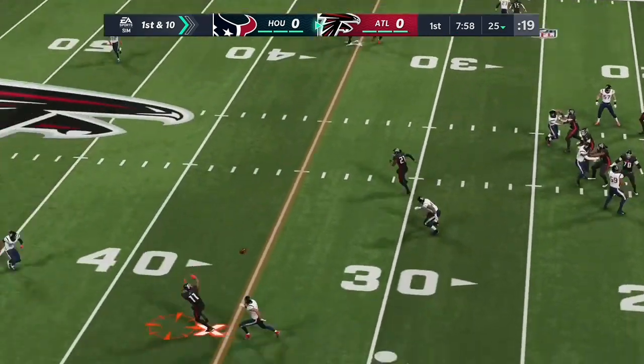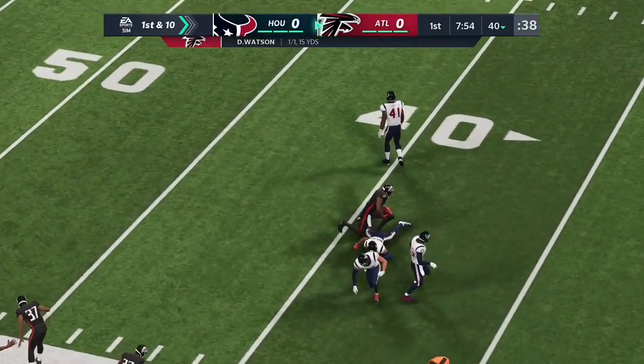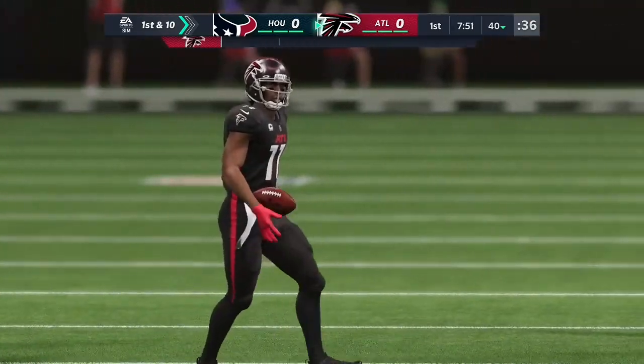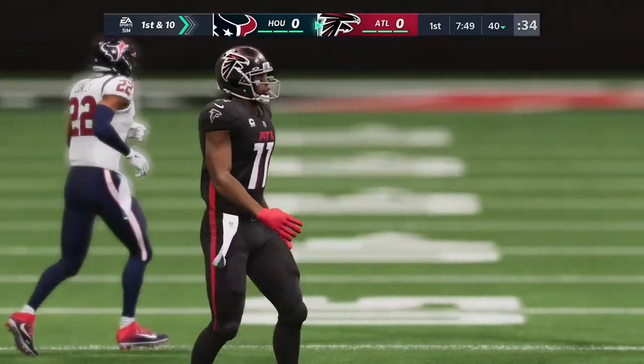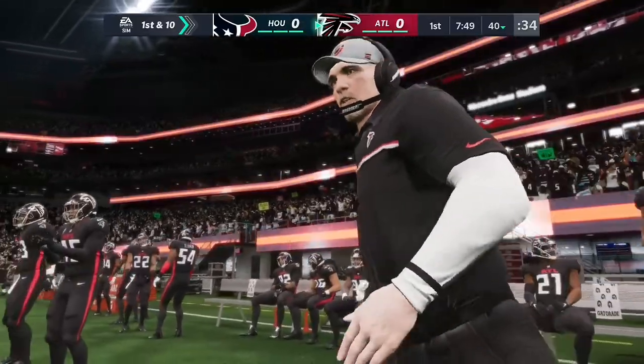On first down, Watson. He completes it to Julio Jones. And down he goes, but he takes it up to the 40. A good start offensively. 15 yards on the game's initial play. Well, that certainly has to feel good.